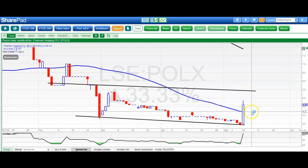Ideally, we close today above the 50-day line at 4.2 pence. I think that would be a good line in the sand.